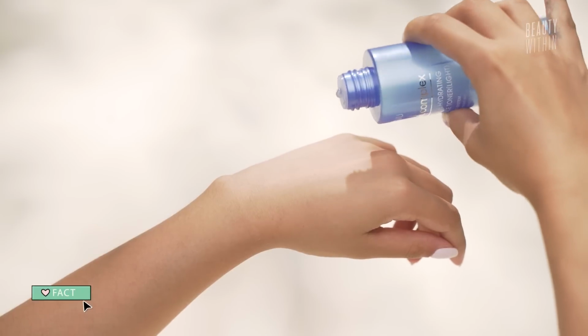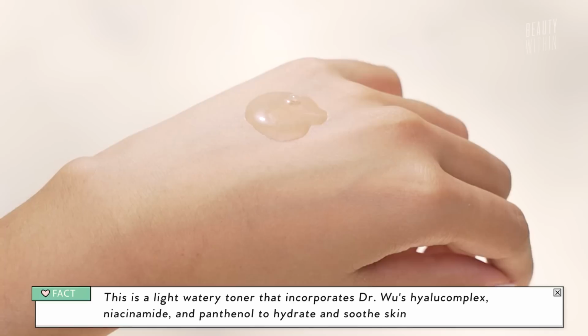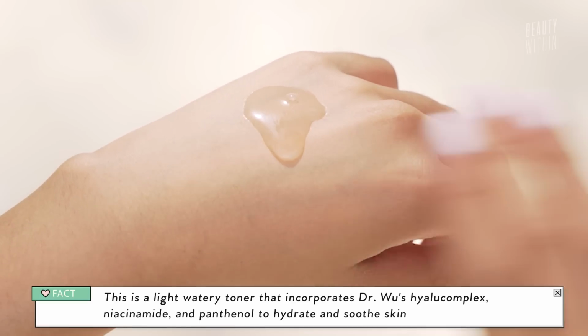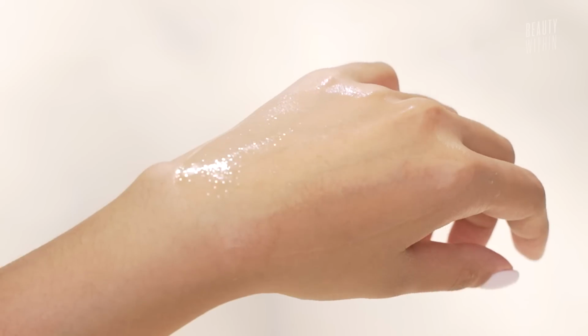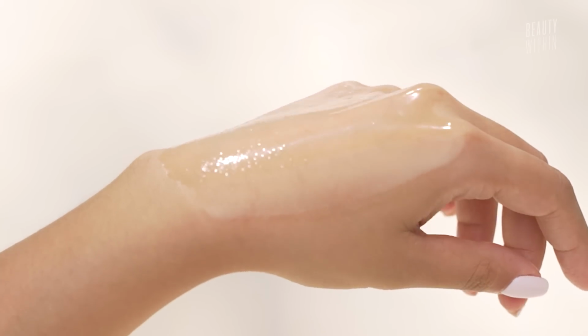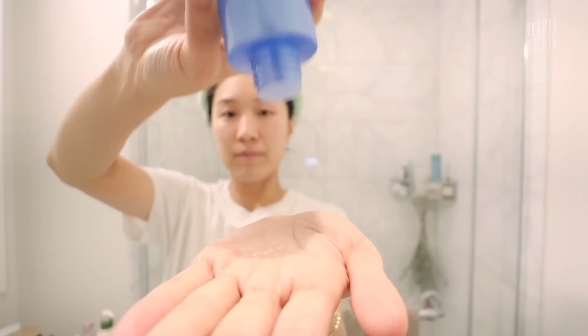And this one is quite similar in that it kind of holds its form. It's not immediately spreading and running off of my hands. It still has that bounciness to it, but it is significantly lighter. It's just like water. This would be perfect for anyone with dry skin types, for anyone with dehydrated skin. No matter if you're normal, oily, anything, everyone can benefit from some hydration. And this is formulated specifically so that even those with more sensitive, prone skin can use it as well.